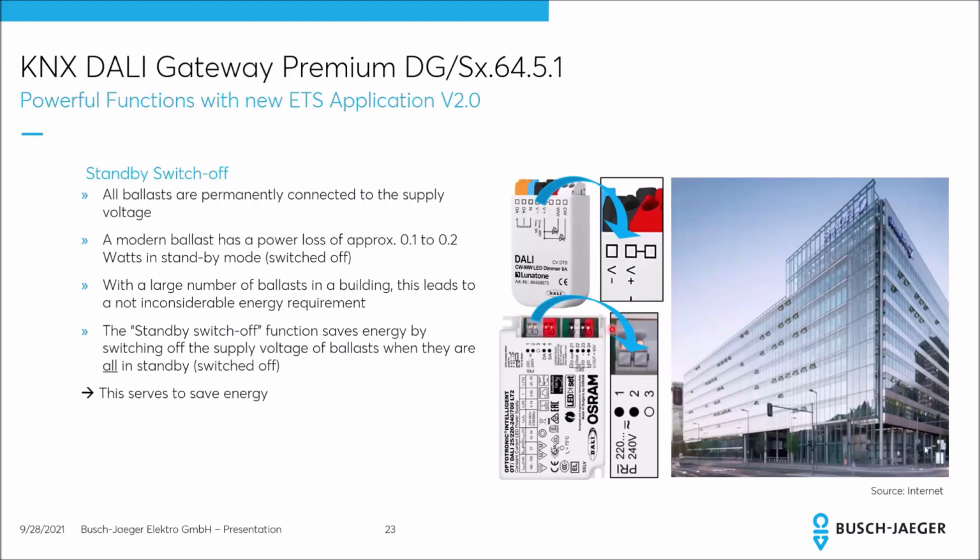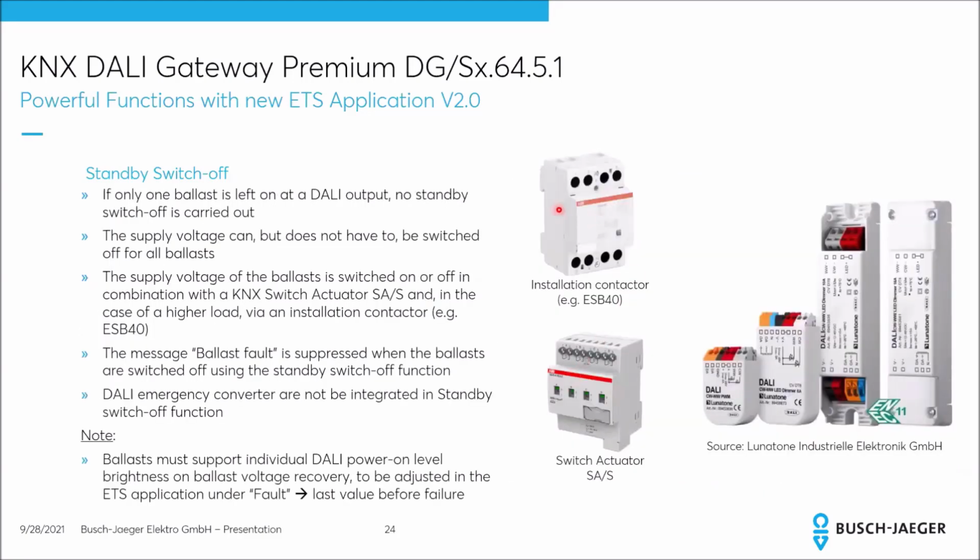According to energy efficiency and to save energy, we have this standby function, because when all devices, all ballasts on one DALI output are switched off, it's possible to switch off the supply voltage of these devices. So then let's have a look at this function. At first, the DALI standby switch off function can be used per output. And only when all devices are in the standby mode or switched off per output, then it's possible to activate the standby switch off function.